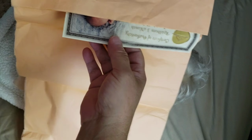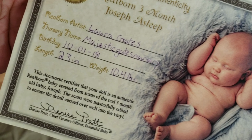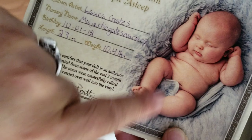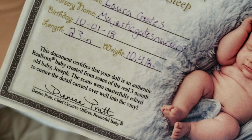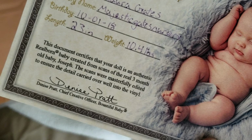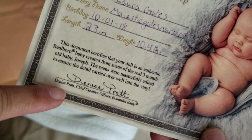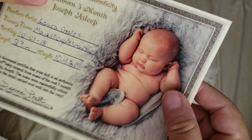Look at this. Laura Gates is the artist who painted the baby, Majestic Gates Nursery. He was born October the 1st. He's 23 inches and he weighs 10 pounds and 4 ounces. And this baby is by Denise Pratt. I am so thankful I purchased this baby.